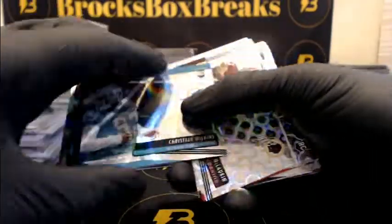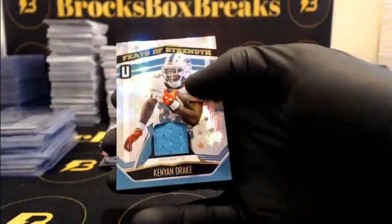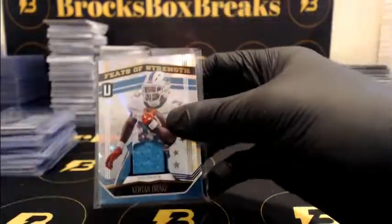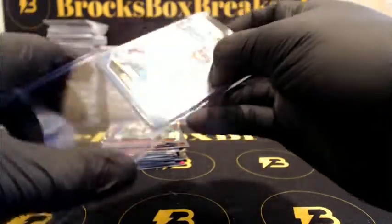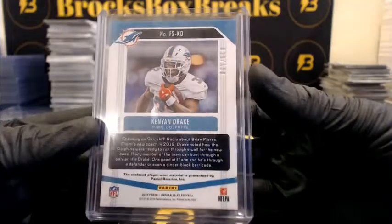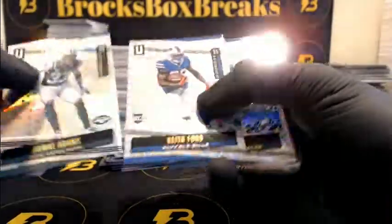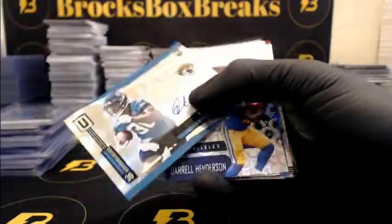Wilkins for the Dolphins out of 150. And Ward for the Chiefs out of 75. And Kenyon Drake, feats of strength, going out to the Dolphins. That one is out of 150. Got Adams to 200 for the Jets. Got Armstead going out to the Jaguars, rookie autograph.